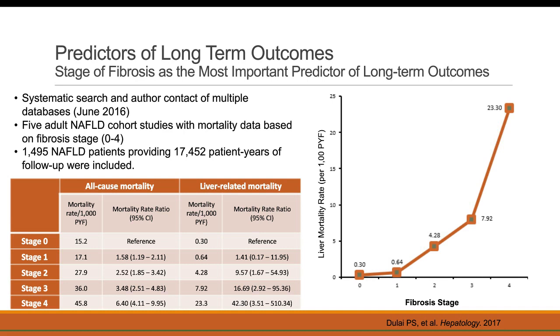Now, this was more recently verified by a study in Gastroenterology that just came out. Rod Taylor is the first author, and that's a meta-analysis of about 13 trials, has about 3 times as many patients in it, and about 500 deaths. So it's a little bit more robust, but basically it concludes with the same results: that liver-related mortality is linked to fibrosis in the setting of NASH.